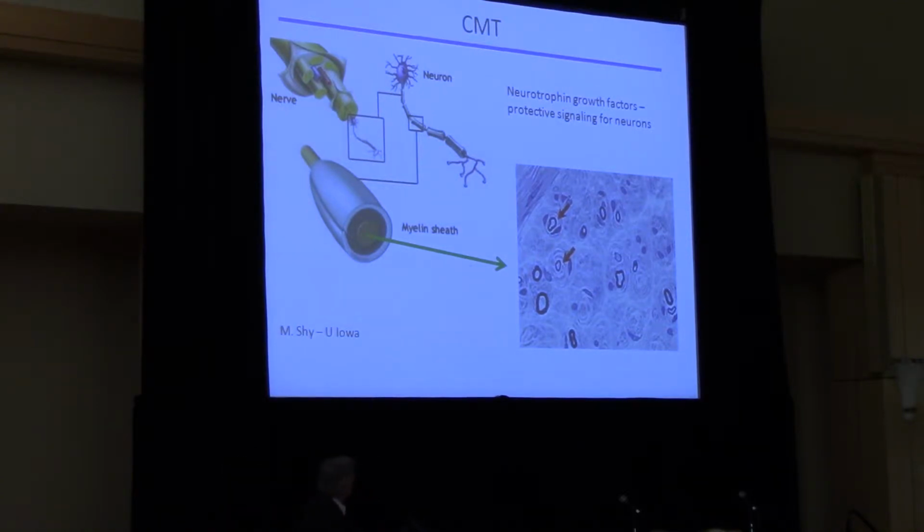As most of you know, with the various forms of CMT, if we take a look inside the peripheral nerve, we have the axon fibers, right? And each axon is surrounded by that insulation we call myelin. In some forms of CMT, the myelin starts to degenerate, and then the nerve doesn't conduct electricity as well. Or in other forms of CMT, the axon starts to degenerate.